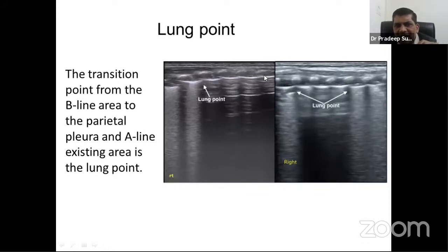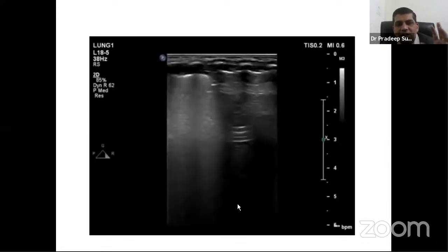Here lung sliding is absent and the lung point is there. You can see there are B lines here, B lines here, and an A lines pattern. These are the lung points. The difference between double lung point and lung point: in the double lung point, lung sliding is always present. In the plain lung point of pneumothorax, lung sliding is absent. So you can diagnose pneumothorax by this. This is a classic example of pneumothorax.